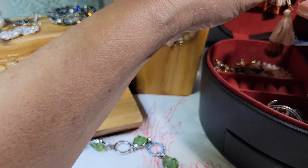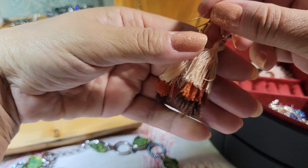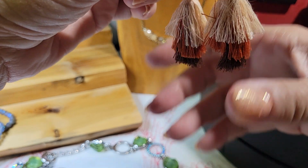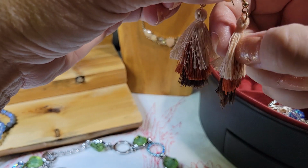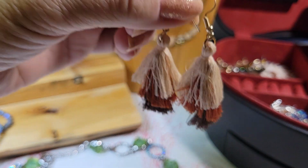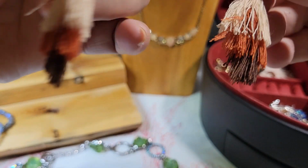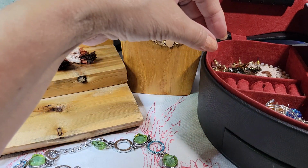That's kind of fun. Then I've got two of these, what I call kind of the fiber art or textile earrings. Probably going to craft. I just think over time this stuff starts to look aged and dirty, and it's not like you can throw this in the washing machine. So little tassels, brown, kind of coppery and peach. Yeah, those will probably go into crafting lot.